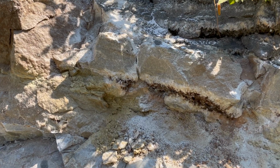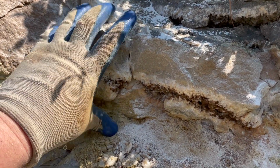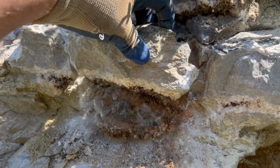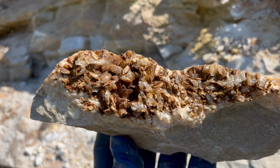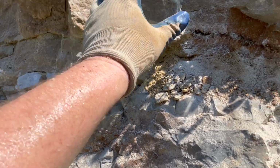All right, so after chiseling away a little bit more, I've got these two loosened up. At least I thought I did. Let me try this one here first. There we go. One.